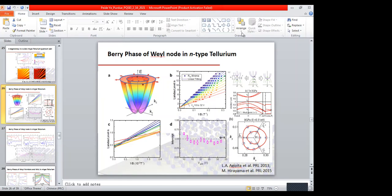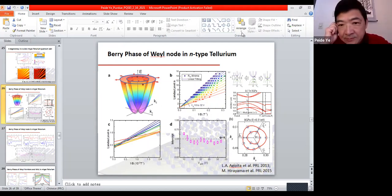Okay. And if we are far away from this node and doing transport in some direction, am I understanding correctly that depending on the direction, you will have in-plane spin pointing both along the direction of current and opposite to the direction of current? Yes. Thanks.